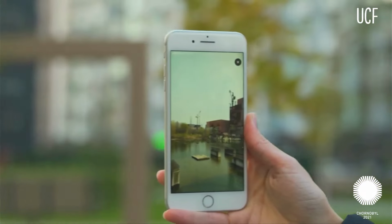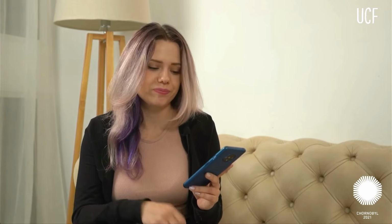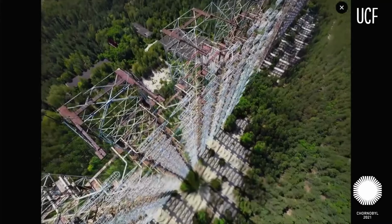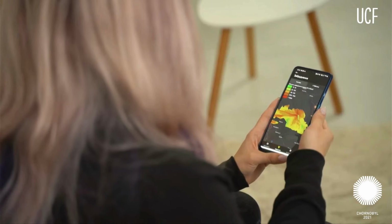Through VR technologies, you can travel in the 360 format. So you can find most of the locations in place. For that, you need to press the 360 function, and you're going to download the location that you're now looking at. Some of those locations can even be seen from the air.